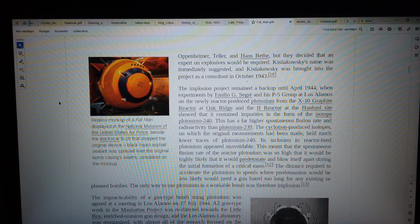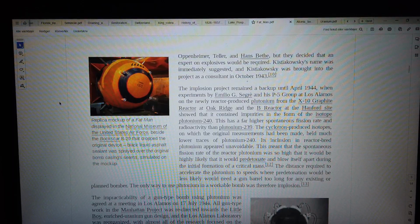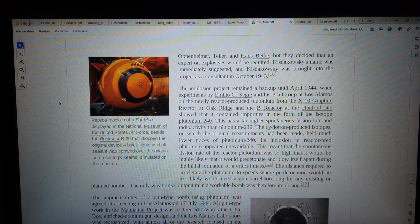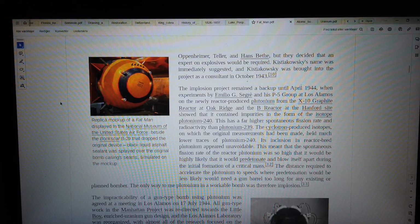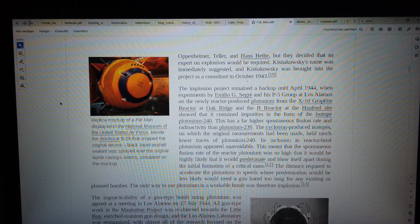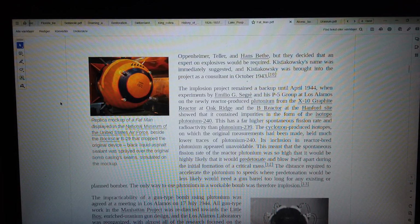Fat Man replica. Replica mock-up of a Fat Man displayed in the National Museum of the United States Air Force. Beside Boxcar, the B-29 that dropped the original device, black liquid asphalt sealant was sprayed over the original bomb casing's seams, simulated on the mock-up. Oppenheimer, Teller, and Hans Bethe, but they decided that an expert on explosives would be required. Kistiakowsky's name was immediately suggested, and Kistiakowsky was brought into the project as a consultant in October 1943.